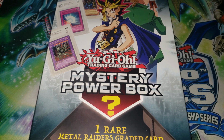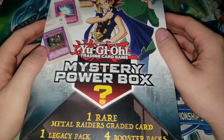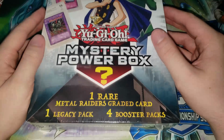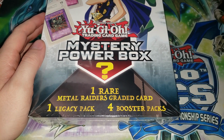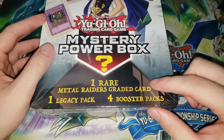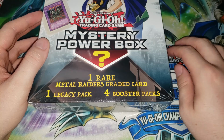I was at the store though, and I saw this, and oh man, mystery power box. I don't even know what number we're on. We're on number like 14 or 15 probably. I think I've missed several of them as well. It's been a while since we opened one of these, and this one's pretty basic. It has one rare Metal Raiders graded card, one legacy pack, and 4 booster packs.